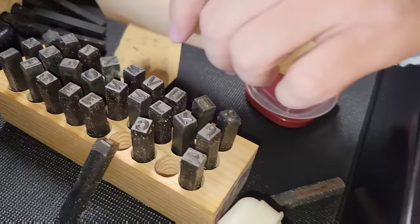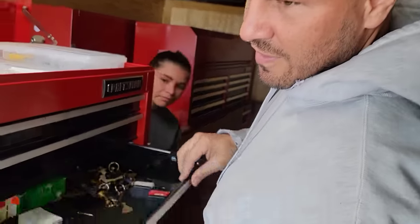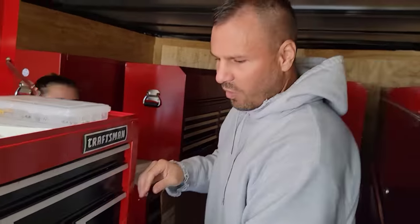Okay. Whoa! Oh, what is that? Cap and die set. Look at that. There's letters there. We'll do that later. Okay. We'll do it all under the chests. Oh, that's not going. What's going on? Oh, there it goes. All right. One more.